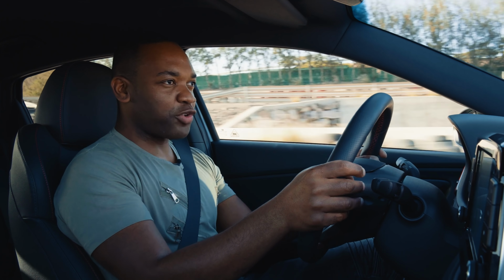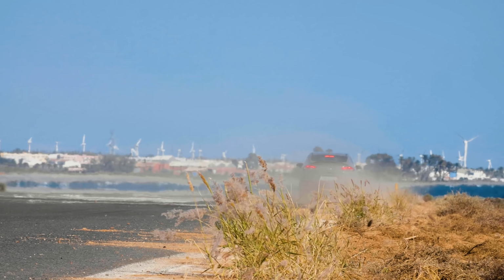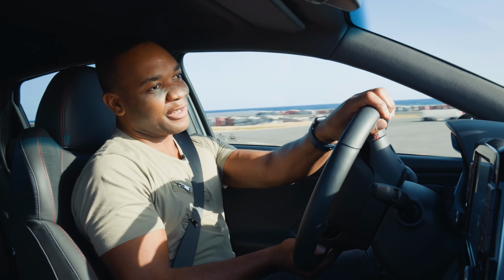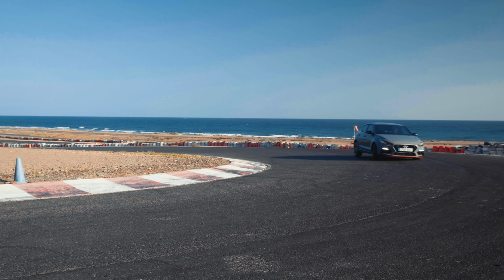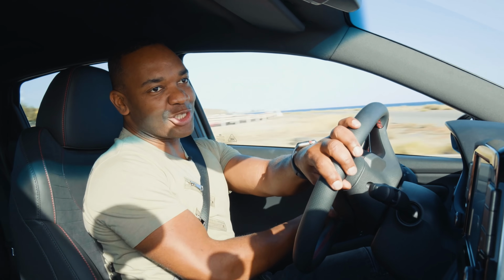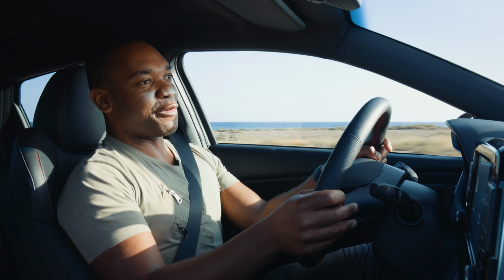So the first thing that strikes you is how much torque there is with this car. Hyundai reckons it's 353 Newton meters, and I reckon that is actually quite conservative. On the overboost, they give you 373 Newton meters, and that lasts about 25 seconds. Interestingly, it develops all of that torque from as low down as 1500 RPM. So you've got access to every single bit of that grunt, from barely above tick over.